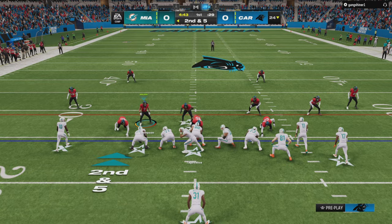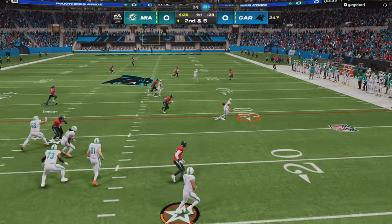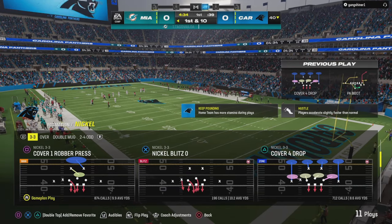Second and five. Now Tua on the bootleg here. Throw right side, going to be caught here by Waddle, and he takes this up to the 40-yard line before being corralled.